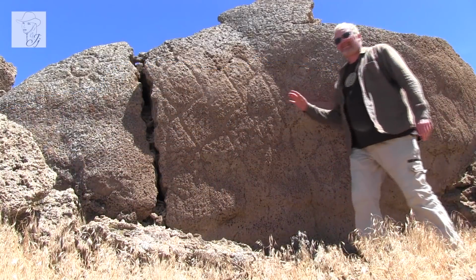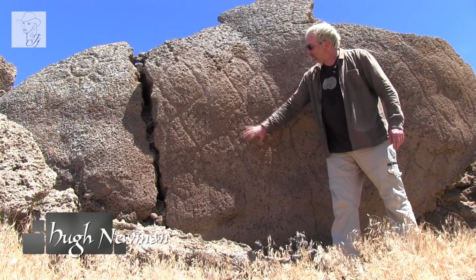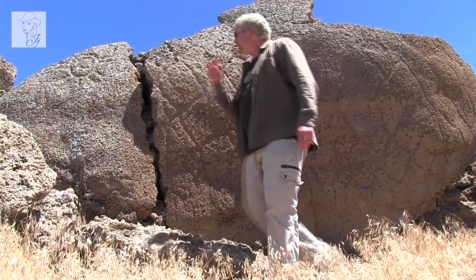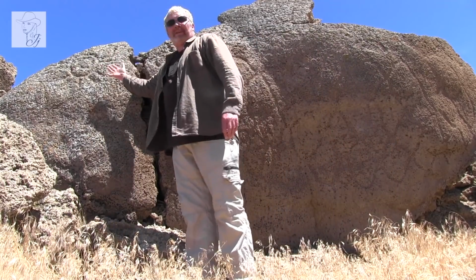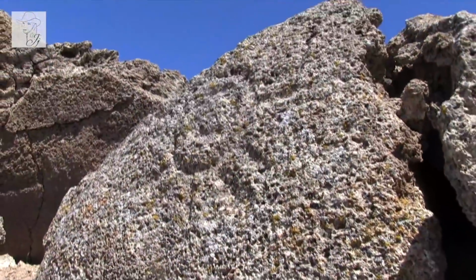Check these out. These are incredible. Look at these. How deep these are, deeply incised. These huge diamonds. Amazing. And then we have this, what I believe looks like a solar symbol here, but it could be something else, of course.